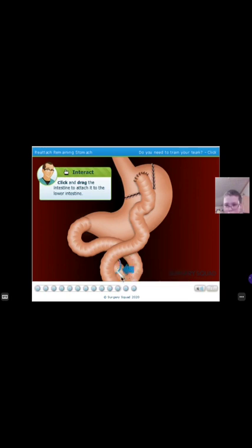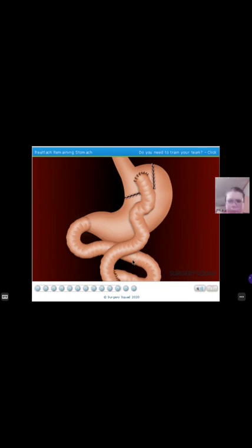Again, I'll fall into place. New small stomach pouch created. Everything has been reattached, and we checked for any leaks in the sutures. This new configuration allows our patient to feel full sooner when eating, but also lets the fluids from their original stomach aid the digestive process.